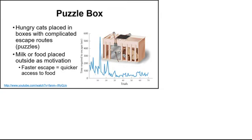And the idea here was that if the cat escapes, they would then get access to food or milk, which are also satisfying outcomes, especially when the cats are hungry. So it's some kind of motivation for them to leave the box as quickly as possible. And the faster they escape, the quicker they get access to that food. So we're giving them an incentive to get out as fast as they can.